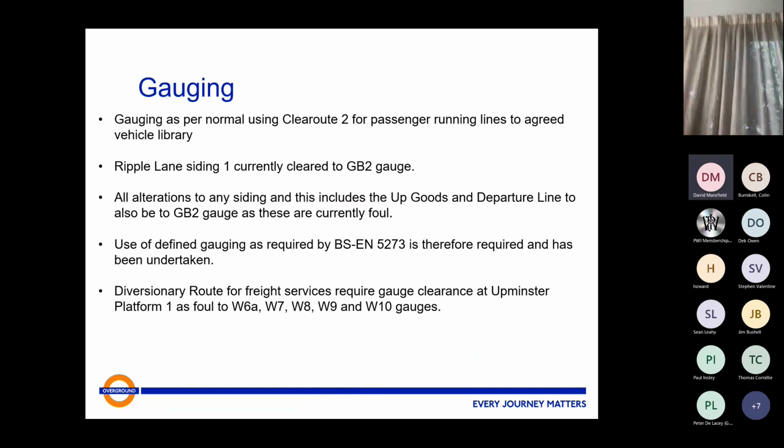Gauging, alluded to that earlier. I see Steve Valentine's on here, so he'll probably tell me off about this later on. Gauging was as per normal. We used Clear Route 2. In Ripple Lane siding 1 was only GB2 gauge. So we had to clear the others to GB2 gauge, which is really just the ground signals at the country end.